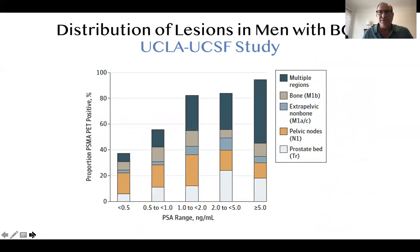What's also very interesting and important to recognize with PSMA PET in this setting is that we are seeing a real heterogeneity or variety of disease sites. Even if PSA is less than 0.5, we're seeing many patients who have pelvic nodes and actually a relatively small percentage who have prostate bed only recurrences.